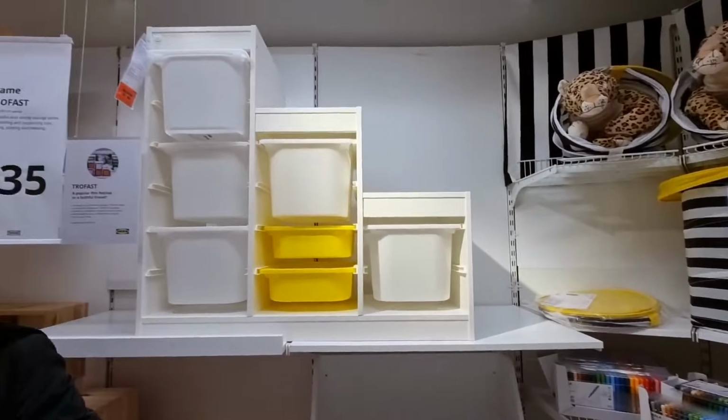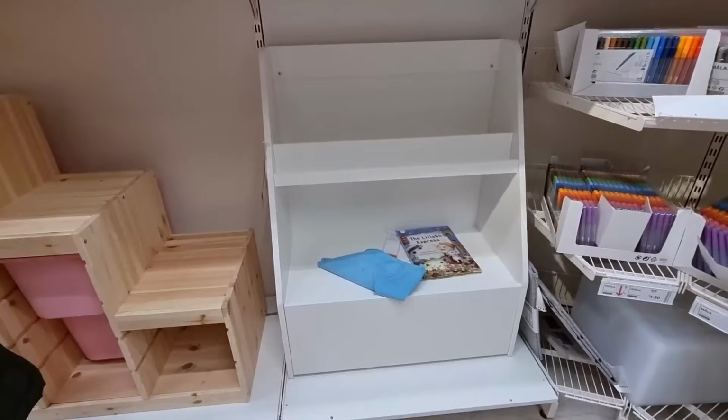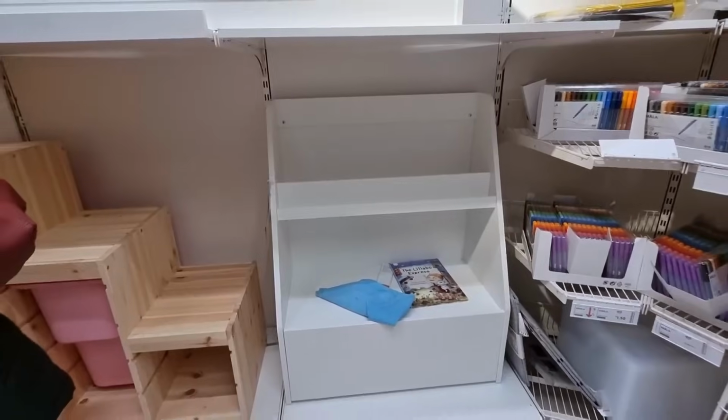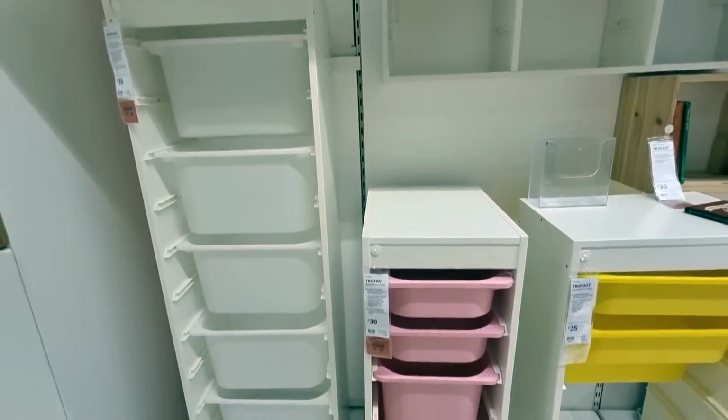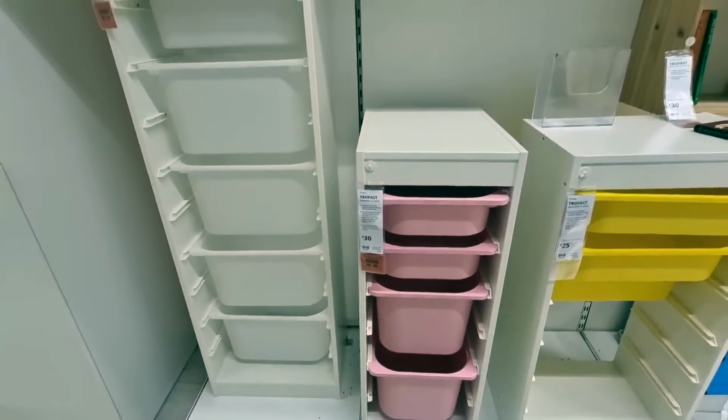So I'm also considering these Trofast units as an alternative to the Kallax units, because I think they'd be great for toy storage, because they've already got the big drawers with them. I thought they would be great for holding some of the bigger toys.